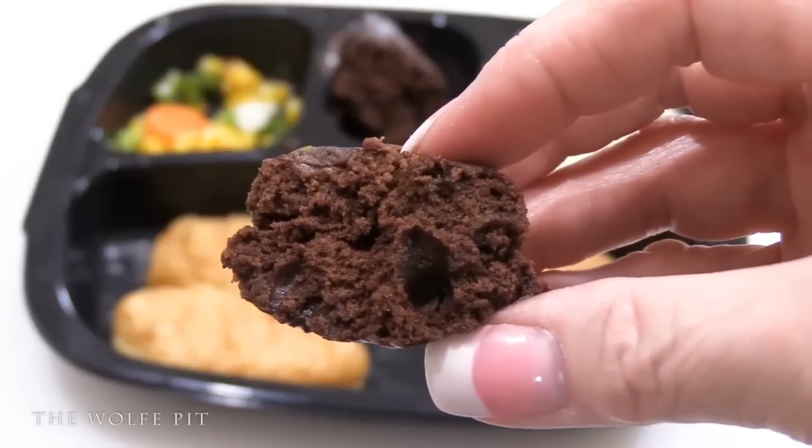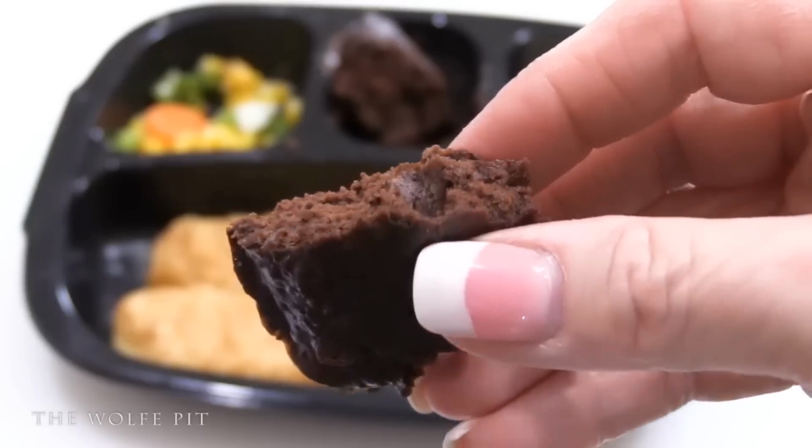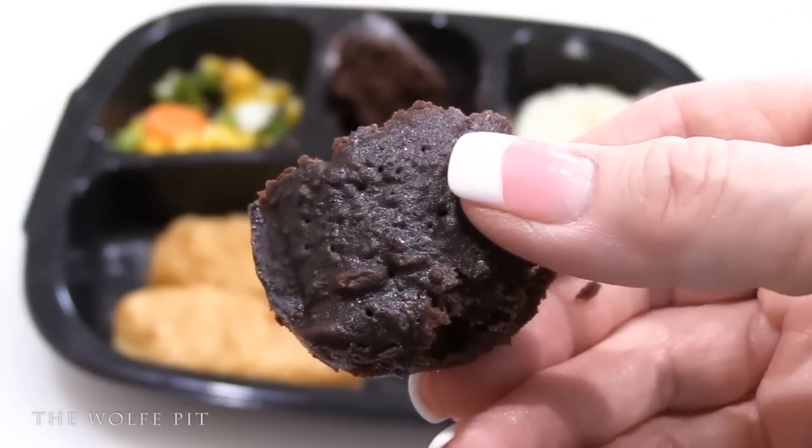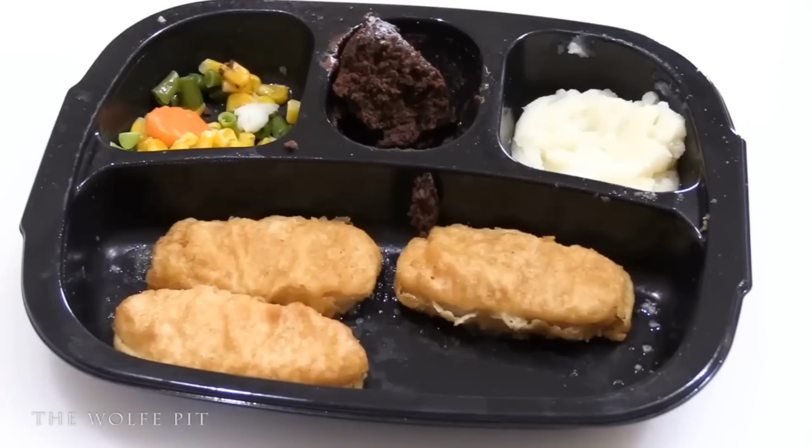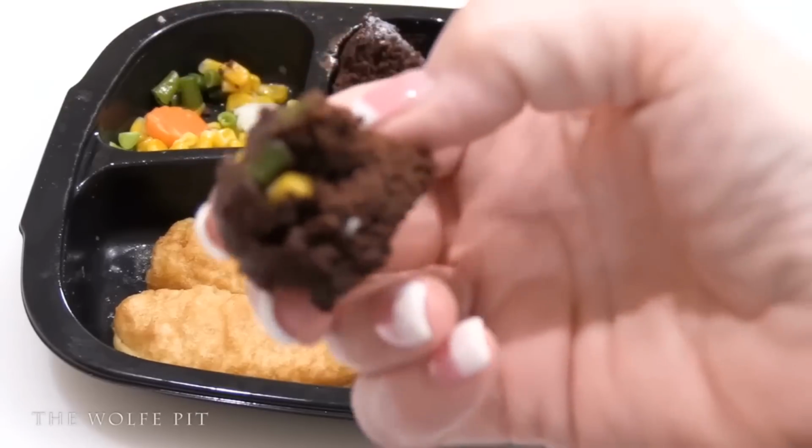Now I'm going to do something else with the chicken in just a minute, but first we have to try our dessert, the chocolate brownie. And the chocolate brownie tasted good, but it was also dry and hard. It was definitely overcooked. And that's very nice of HungryMan to give you a preview of tomorrow morning.